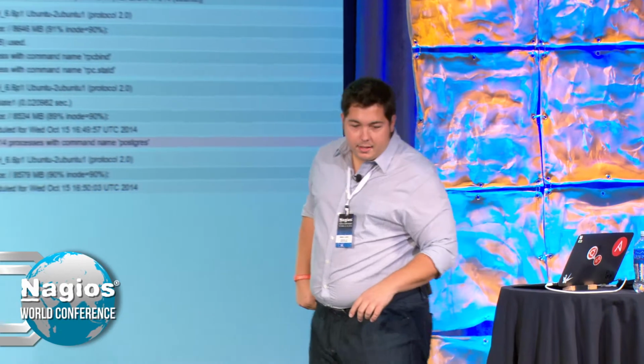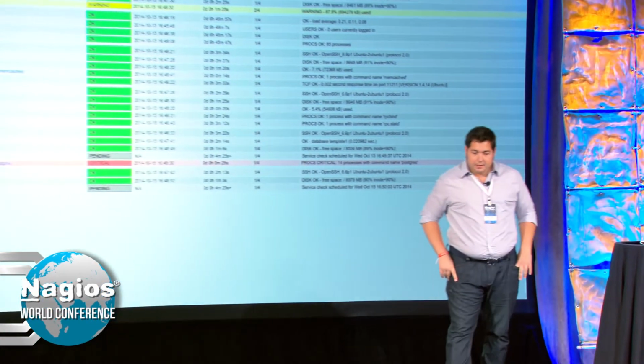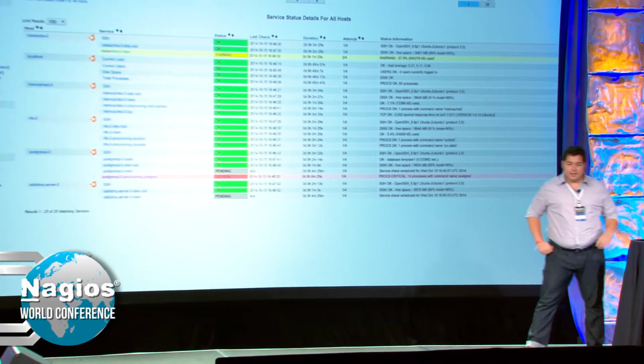Using very similar methods as I've shown you today. So that's it. Oh, it looks like we got some couple things. Cassandra is a little busy. Looks like Postgres process count is critical. It's because people are actually using the site.